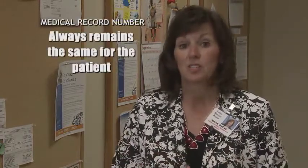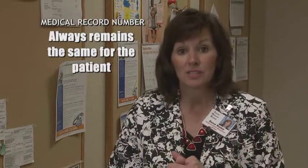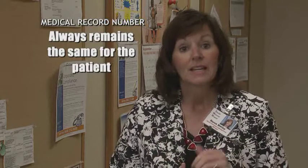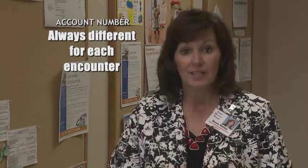Now keep in mind, if the patient had already received services at our hospital or within our healthcare network, the patient has already been assigned a unique medical record number, a number that will be forever assigned to this patient. Any and every time he or she receives care within this network, she will have that number. In addition to the medical record number, for each encounter, the patient receives an account number. Each time the patient receives care, he receives a different account number. The account number is different for every encounter.